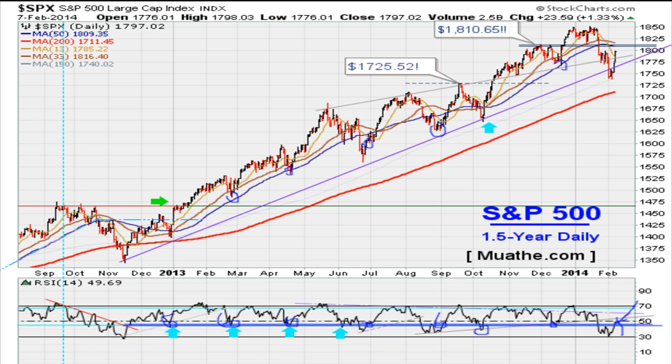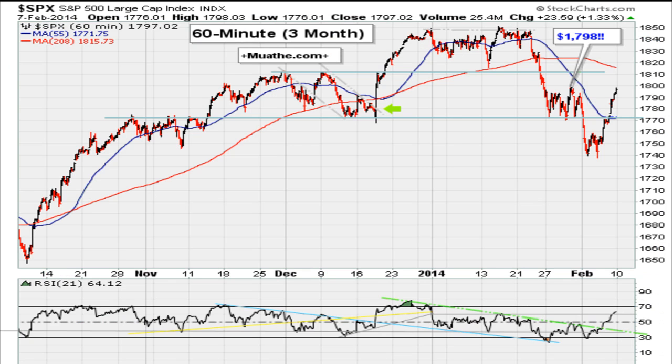S&P 500 hourly chart, and just like the Dow, all we need to do is draw a straight line from the previous breakpoint. The breakpoint was from here, because that's a high there, and so you see we've stalled a couple of times there, actually once before, which was here, and so this was this high there, right here.